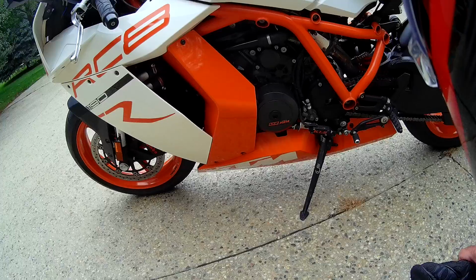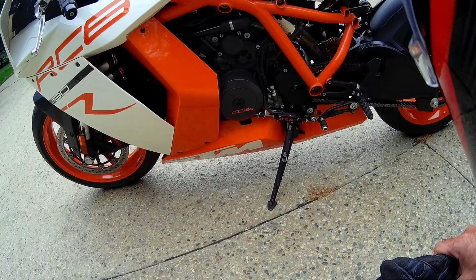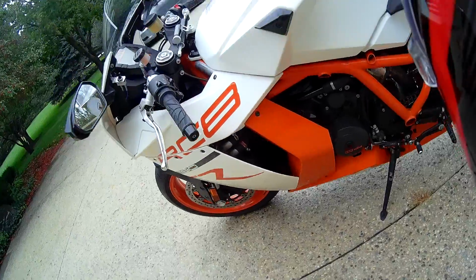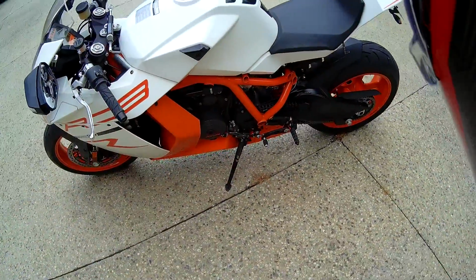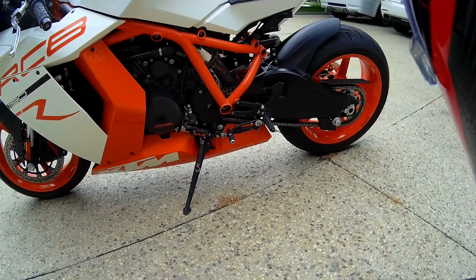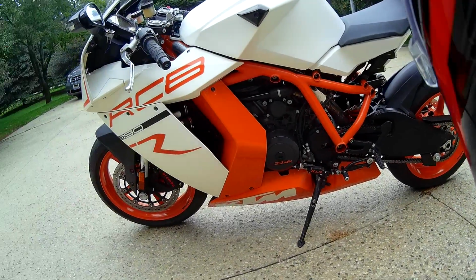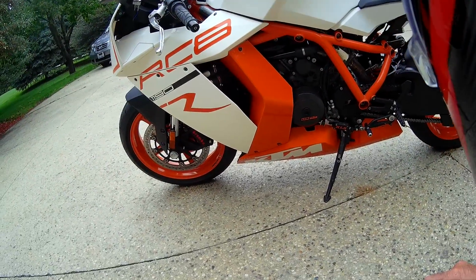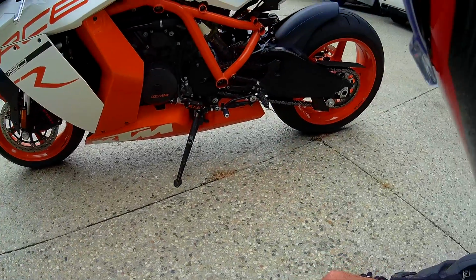However, when you have it activated and you go from first to second, the bike stalls. There's the switch to activate it. This bike was dynoed at about 155 at the rear wheel after the race exhaust was added, and it's got a lot of torque. Brakes are Brembo, pretty good stopping power.